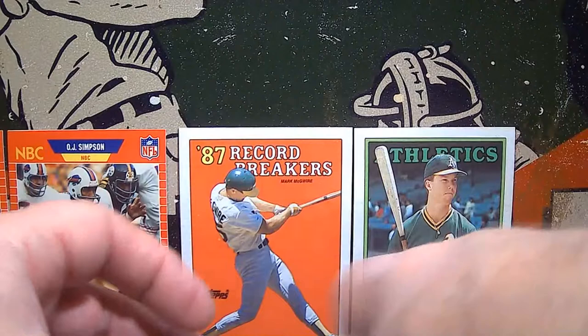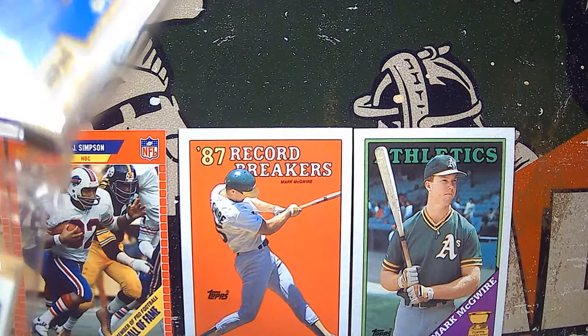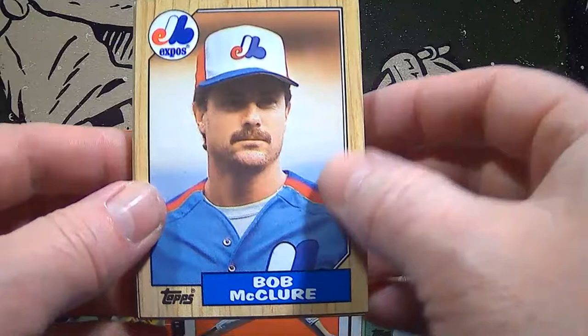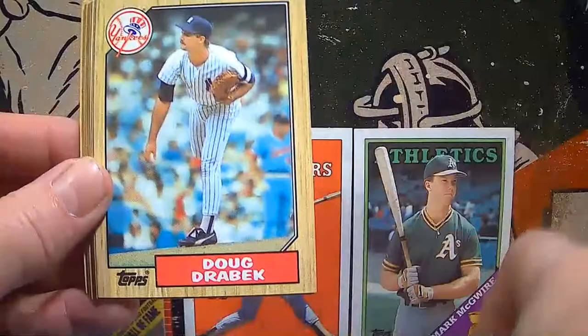All right, let's head to the middle one of this pack. Bob McClure. Didn't the Simpsons always use the name Bob McClure? You might remember me from such episodes as, or was that a different McClure? Whenever I see a Bob McClure card, I think of the Simpsons. I don't know why. There's Doug Drabek.